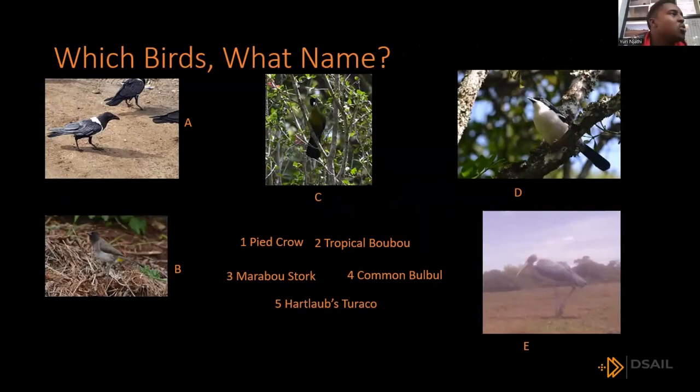So these are the birds we're going to work with in this tutorial. But when you see the image of a bird, could you actually know which bird it is? This part I wanted to be a little bit interactive. So if you can, in the chat, based on the names 1, 2, 3, 4, 5, do you know what bird A is?